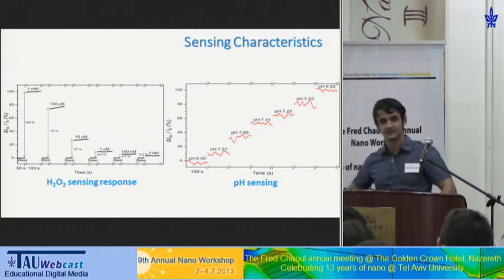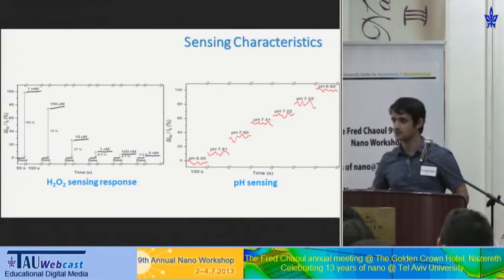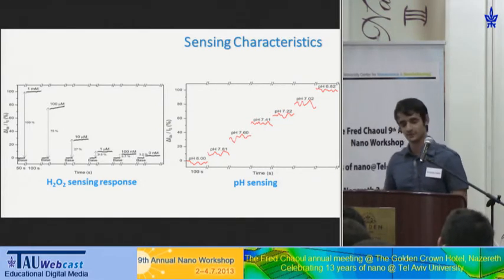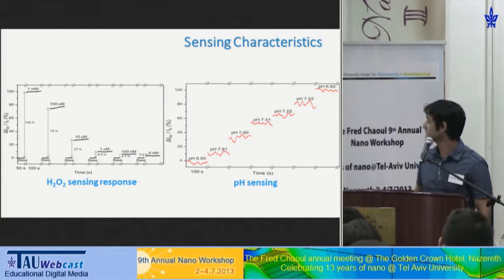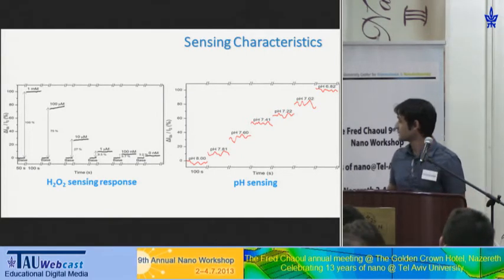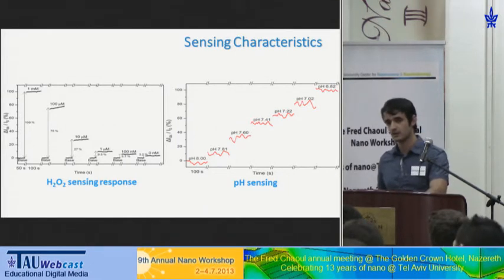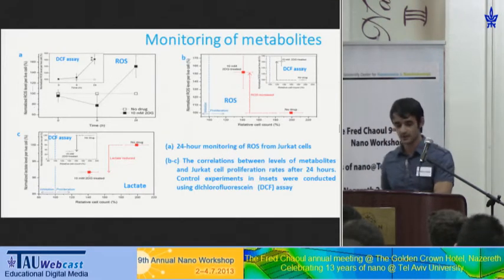Measuring metabolites and stress really helps medical staff to estimate the efficiency of the chemotherapeutical treatment. So here are some results. We can see that we have very high sensitivity for peroxides, and this modification also allows us to sense pH. So it's also important when we try to analyze cancer metabolism.